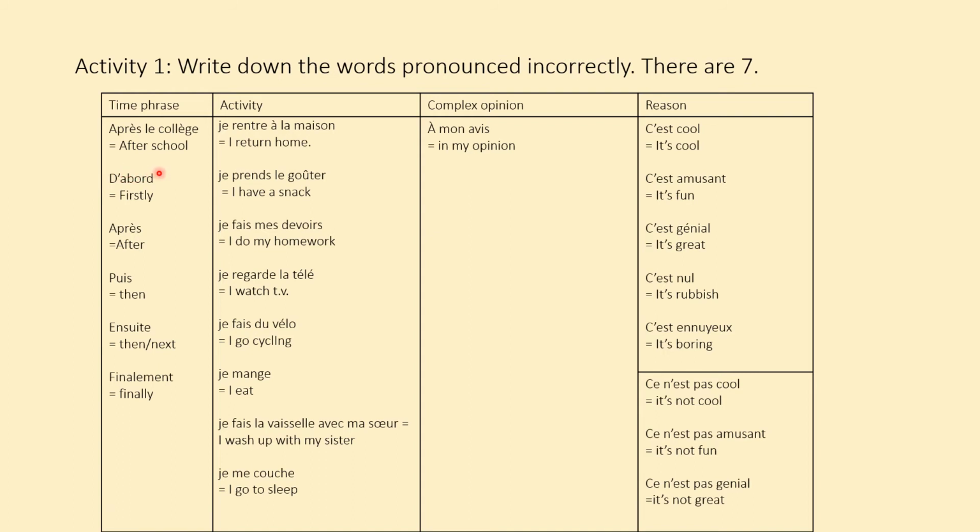Après le collège, je fais la vaisselle avec ma sœur. Après le collège, je fais la vaisselle avec ma sœur. Okay. There was a mistake there as well. Pause when you need to.